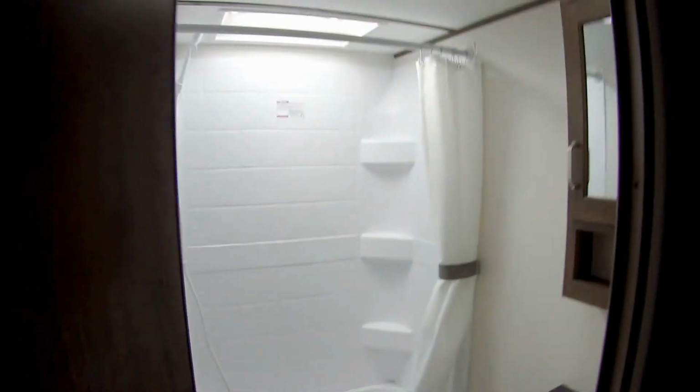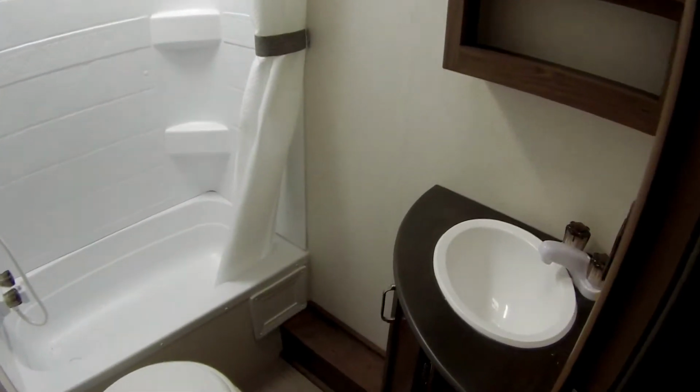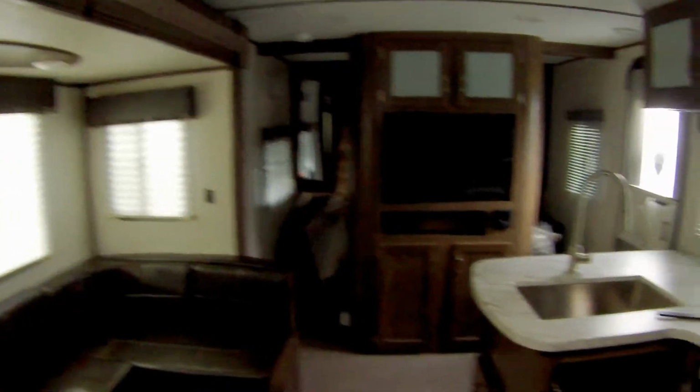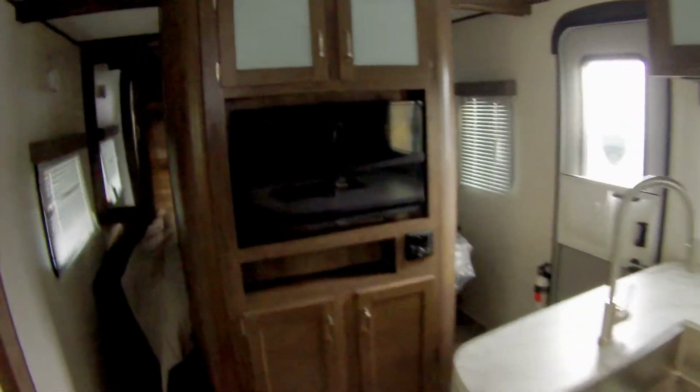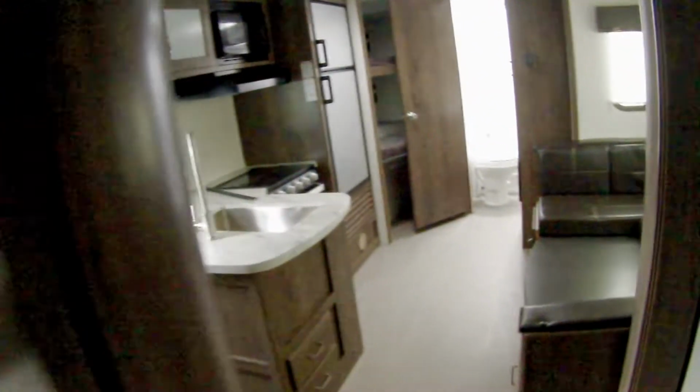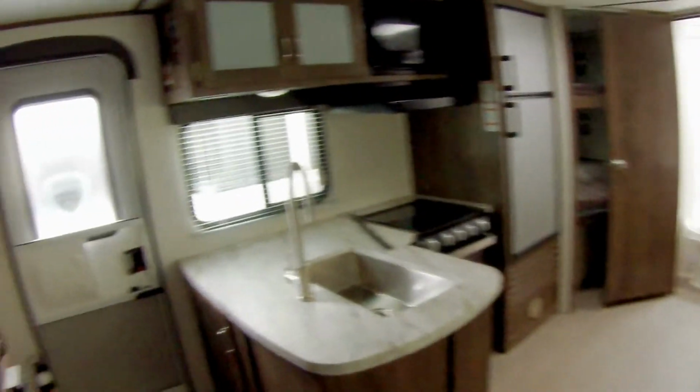Bathroom is basically identical to the other Keystone. I like that on the slide you got windows on all 3 sides. Definitely nice. Won't have to worry about the Murphy bed obviously with this. But you do have a slide, and people have mixed feelings on slides, I know. You have some doors for privacy, that's cool. Go check it out on the outside and see what it looks like.